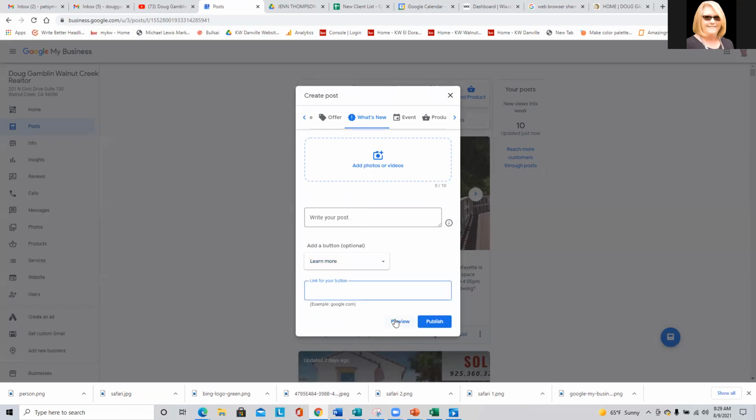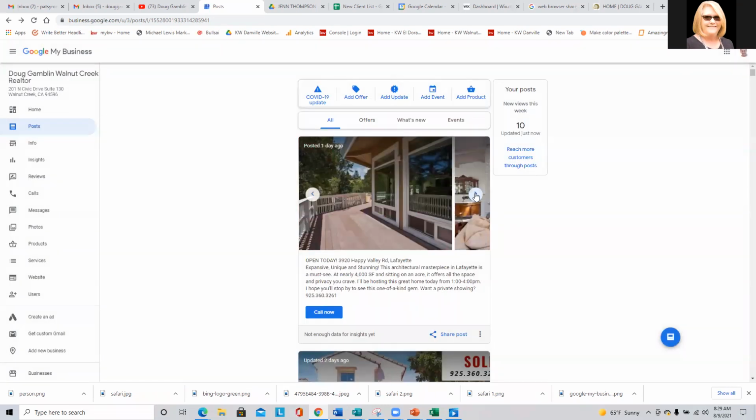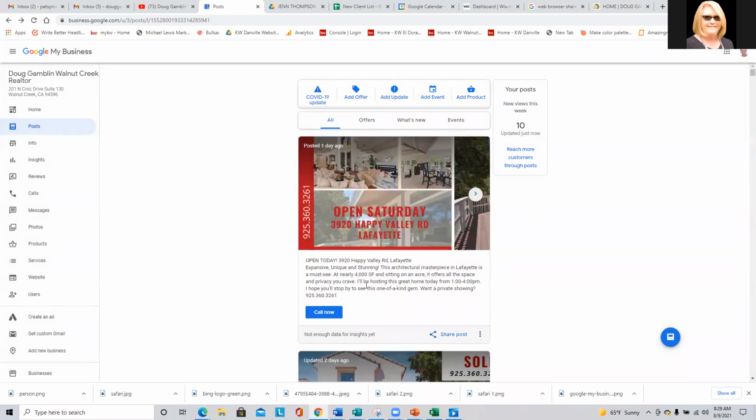And then it lets you preview your post. Now, this is somebody's actual post, but it lets you go through all the pictures. And let's see, it lets you share from here. It lets you view the post on search. I can show you what that looks like.